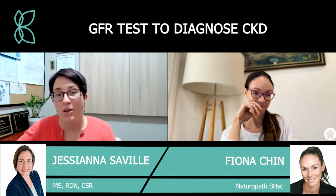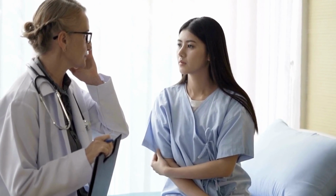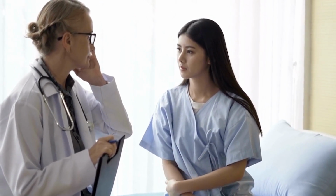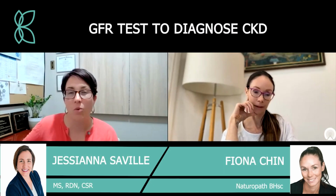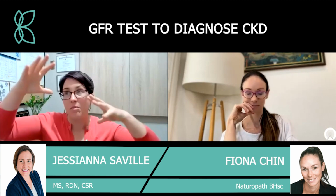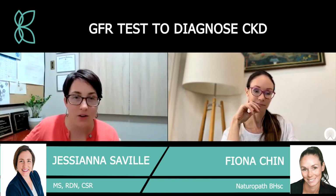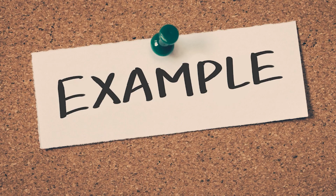What's important for patients is that with a GFR number, it's a trending number to watch. One number for me in and of itself is kind of like, I have a ballpark about where someone's at, but it doesn't matter to me therapeutically on treatment until I see what the trend is that's going on. And I'll give a good example of that in a second.